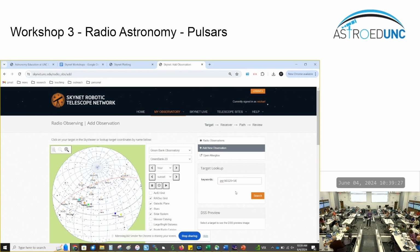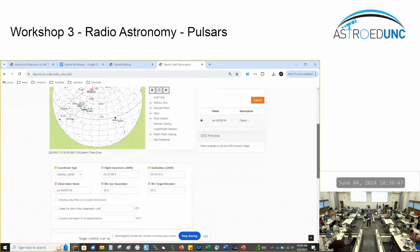And these are 1950 coordinates because they were discovered in that era, and they do have 2000 names, but for now, let's just do that. And if you hit search, it'll actually show below that it found it in the catalog, and then it goes ahead and preloads the coordinate type.